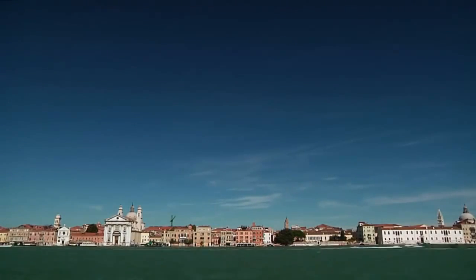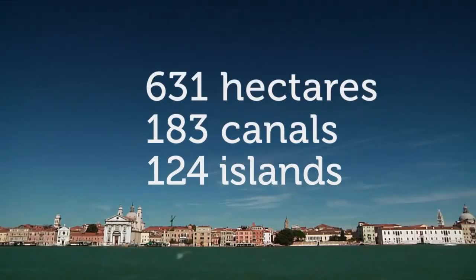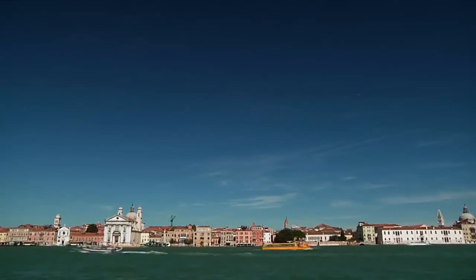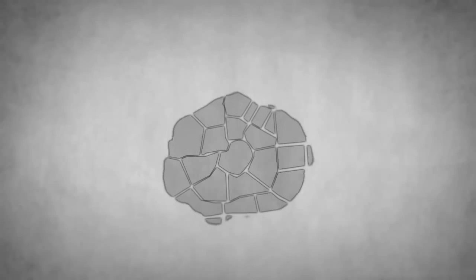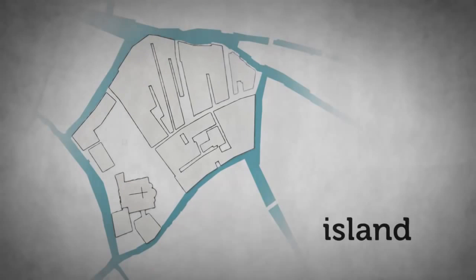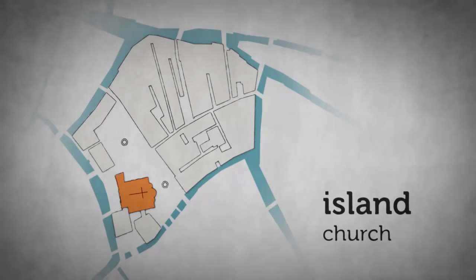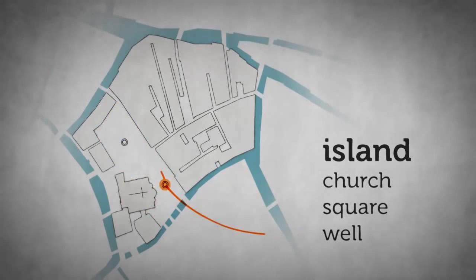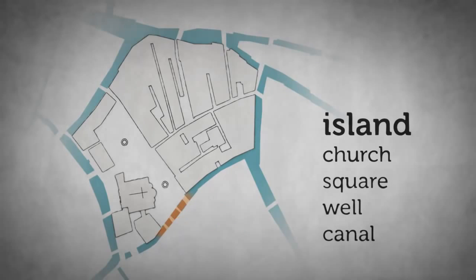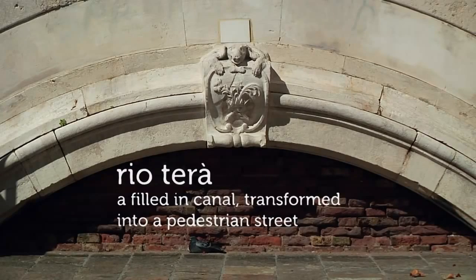But is Venice an island? It is a cluster of 124 islands, which were gradually populated starting in the 7th century AD. Venice did not grow out of a centre that expanded over time, but out of a series of settlements that coalesced into one. The main islands were originally independent settlements that had some characteristic elements in common: a church, a square, 1 or more rainwater collection wells, at least 1 canal at the edge of the square. If the canal is not visible, that means it was probably filled in at a later time.